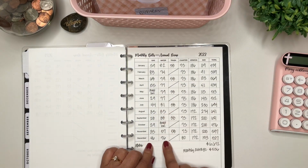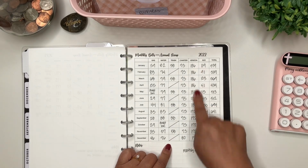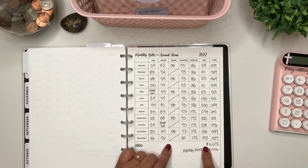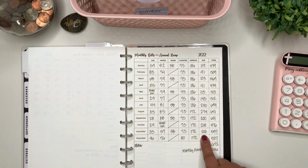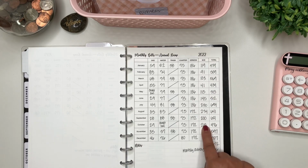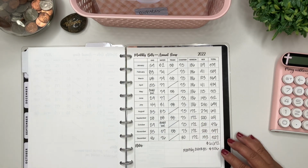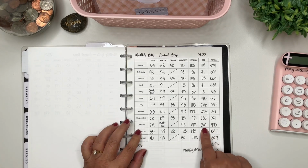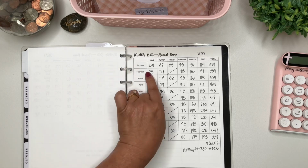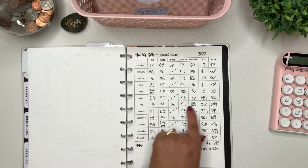And the same with my water bill, the same with my trash, which is paid every other month, my internet, my cell phone bill, my electric bill. So this is how much my Edison or my electricity bill was for the whole year. Because the summer months are really bad for us here in California, I was making payments on my Edison bill towards the end of the year. But it's a good way to see how your utilities fluctuate and where you can cut back, maybe.